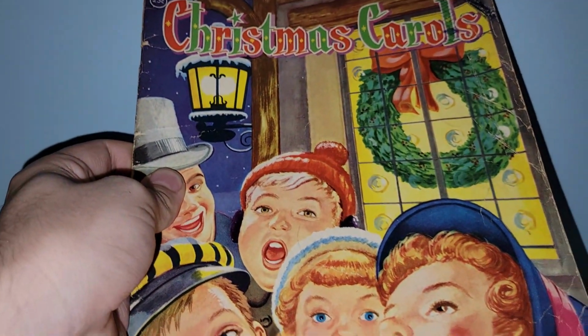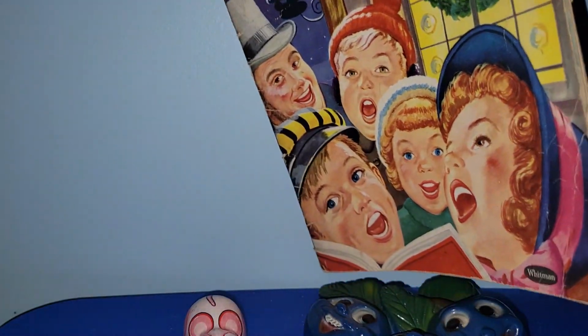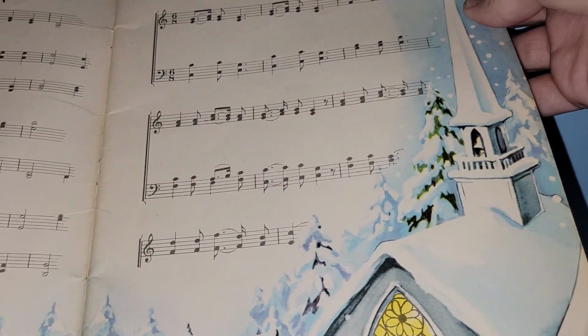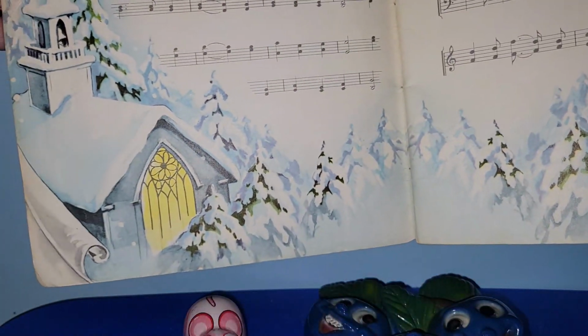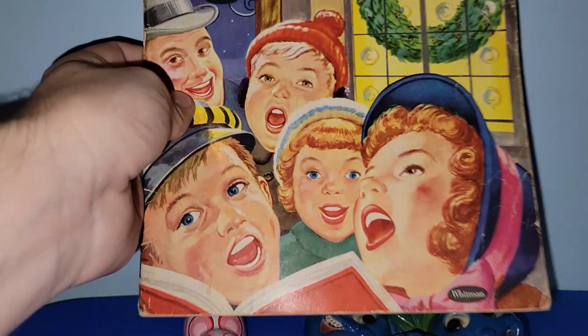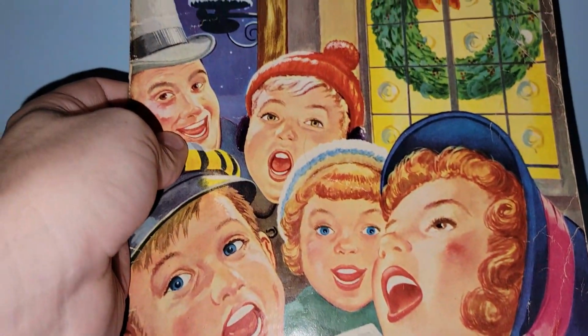This is another item I bought from her. It's a Whitman Christmas Carols book, and the inside graphics are great. I like this one especially. Very snowy. I like the window on the church. Just very nice graphics. And then these two other things.